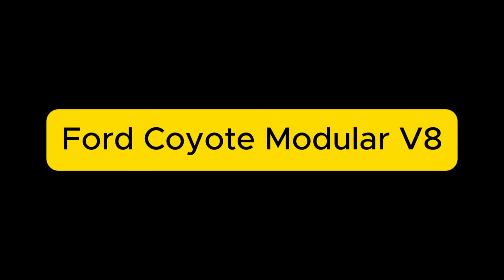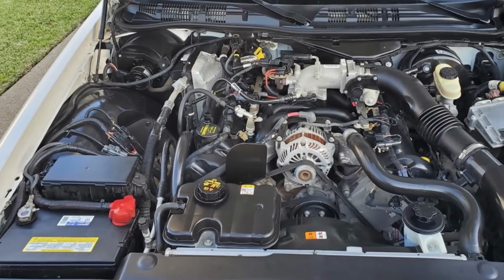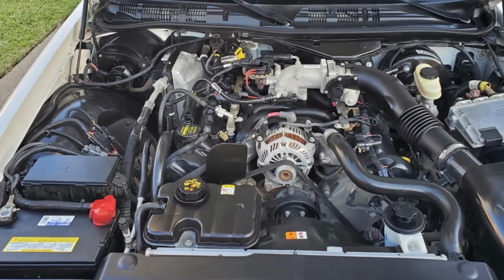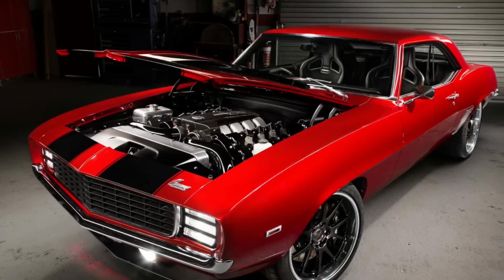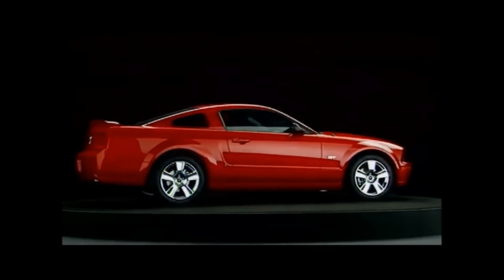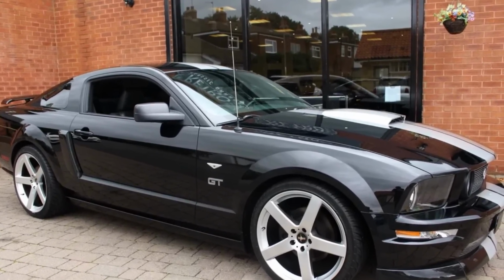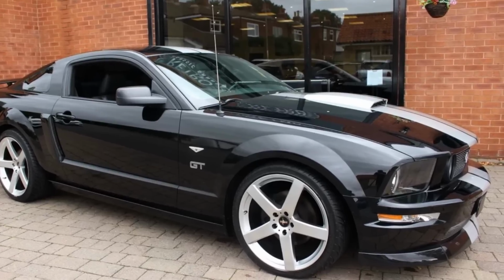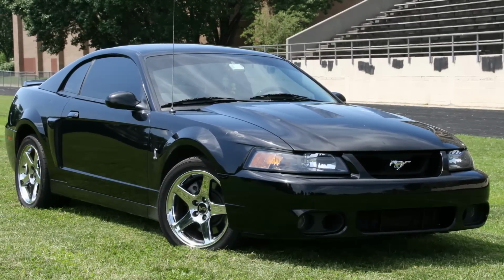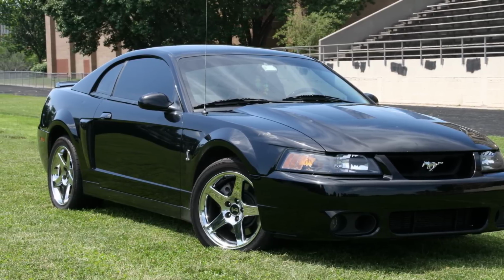Ford Coyote, Modular V8. Ford's modular motor brought overhead cams to the muscle car world when it finally came to the Mustang in 1996. While the Camaro and Firebird still relied on overhead valves, the Mustang was entering its rev-happy future. At first, the Mustang GT's 4.6 V8 made 215 horsepower, or barely more than a Crown Victoria, but buyers could opt for the SVT Cobra and get 4-valve double overhead cam heads for an even 300.